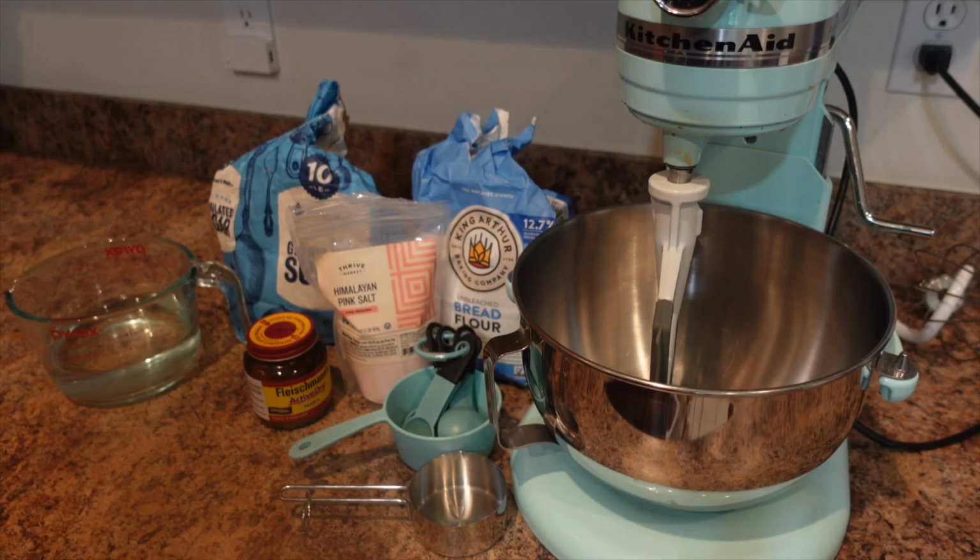Okay, you guys, I'm super excited. We have homemade bagels going down over here. They are a little bit of a labor of love, but honestly way easier than I thought they were going to be. So let's just go over what we're going to be using today.